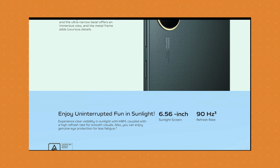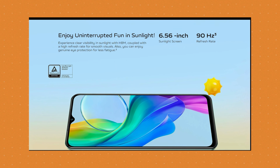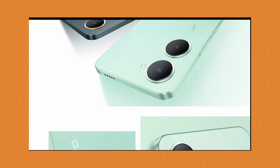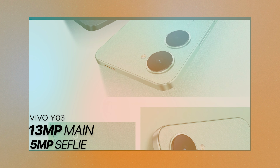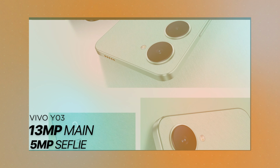Another phone to consider on the list is the budget-friendly Vivo Y03. The unit shows off its 6.56-inch HD Plus LCD display with 90Hz of refresh rate. It comes in gem green with a glossy back panel and space black in a matte finish. It carries a 5-megapixel selfie shooter, while at the rear, it has a 13-megapixel main shooter and auxiliary lens. It can hold 2 nano SIMs and a micro SD card that can support up to 1TB of storage.